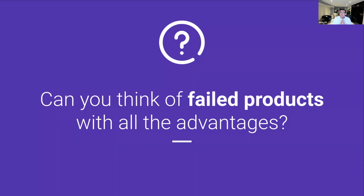Can you think about examples of companies that have the best network effects, amazing talent, very difficult switching costs, and they still launch products that fail? Can you think about those examples? So think about an example of a product that has a huge brand, amazing network effects, and that company launched a product that was a failure. They discontinued it. Windows Phone, Clubhouse.